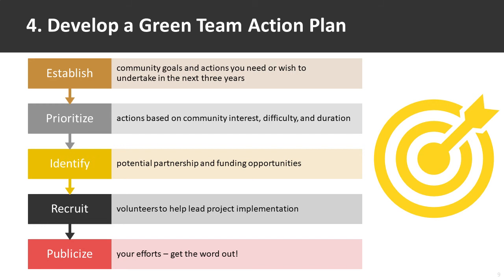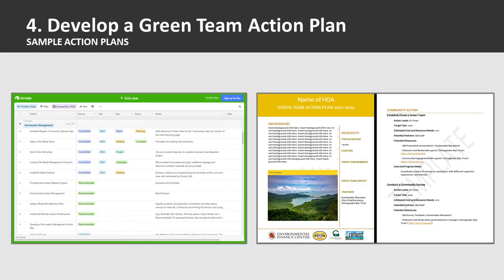your efforts. A Green Team Action Plan is meant to be a living document that gets updated over time as progress is made and priorities shift. It helps guide the Green Team's efforts and serves as a tool to track progress and stay organized. However, it is only a roadmap. While it helps to set a course, it is not etched in stone. So, if things don't go as planned, that is okay. If new opportunities present themselves, feel empowered to adapt.